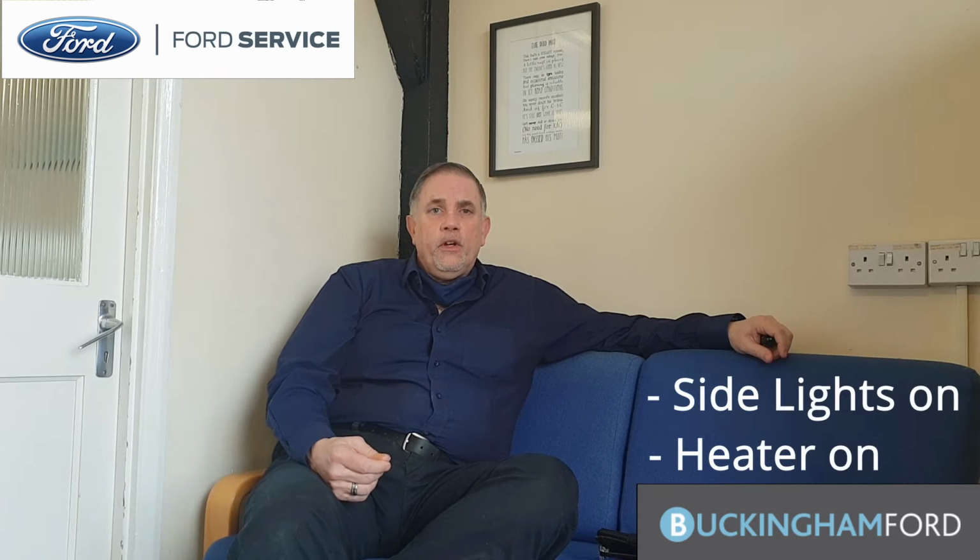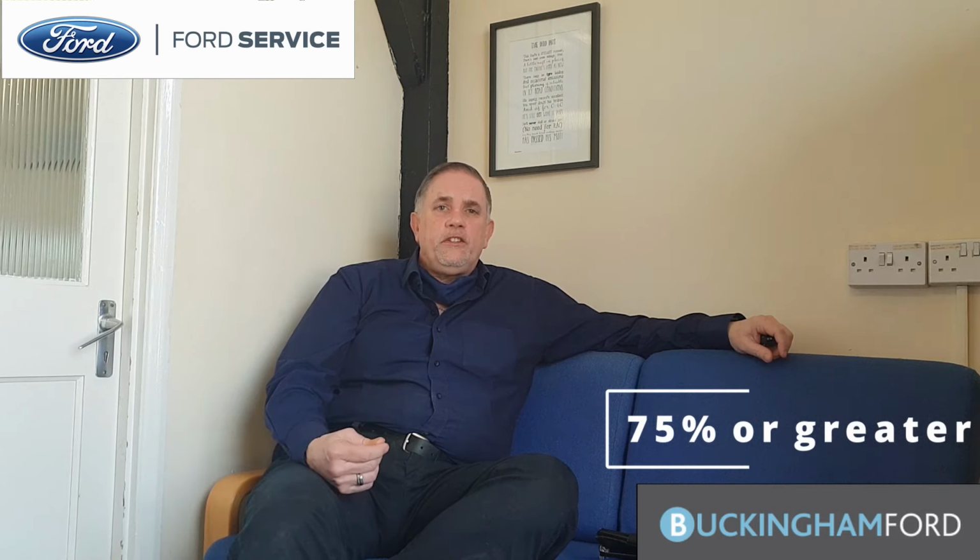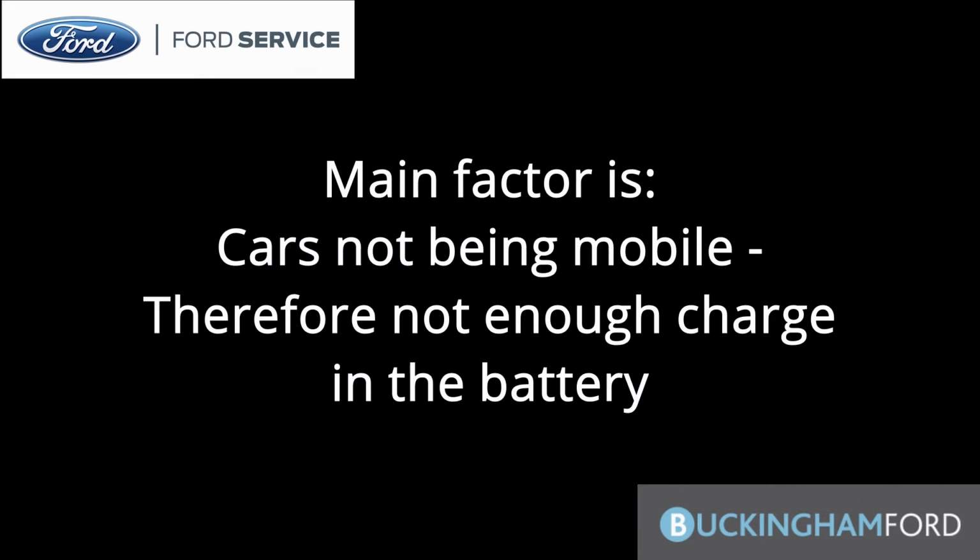And the alternator is going to say, actually, you don't need any help. So if you drive your vehicle with the side lights on or the heater fan blower going, this will put the battery under load, and it says to the alternator, hang on a minute, I need to throw some charge into this battery. Once it achieves 75% or greater, the stop-start will start working again.